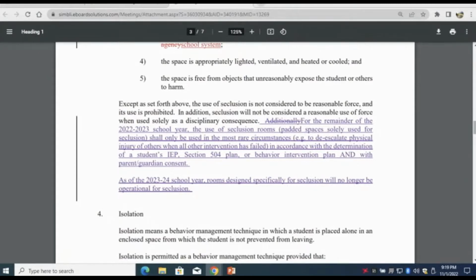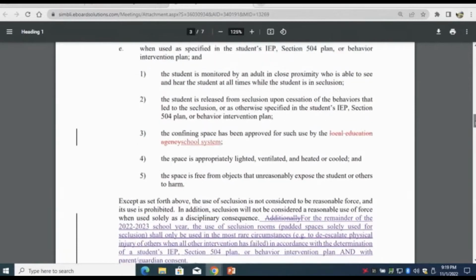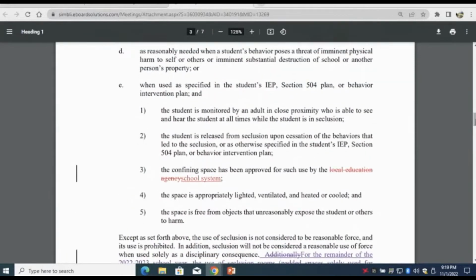But then that next piece, as of the 23-24 school year, rooms designed specifically for seclusion will no longer be operational. That means that all of Section E, because one of the requirements is a room has to be specified, all of Section E is non-existent beyond this school year. So seclusion would only be used in the emergency situations listed in A through D. That would be those situations you would then call on law enforcement to come and support.